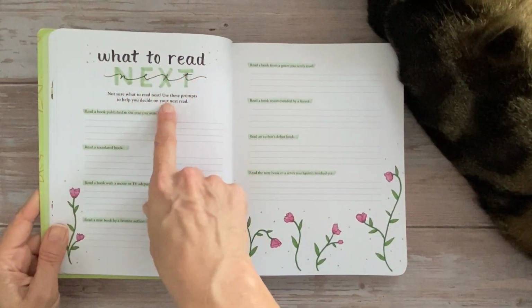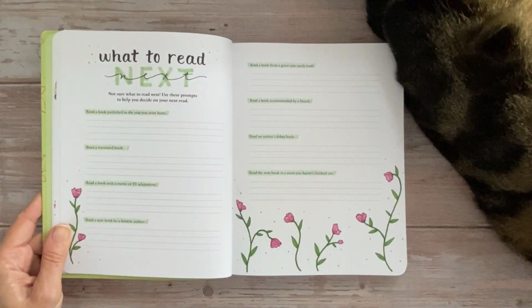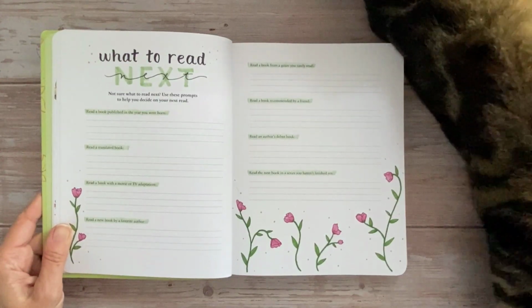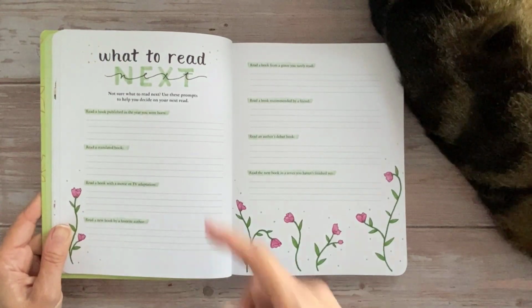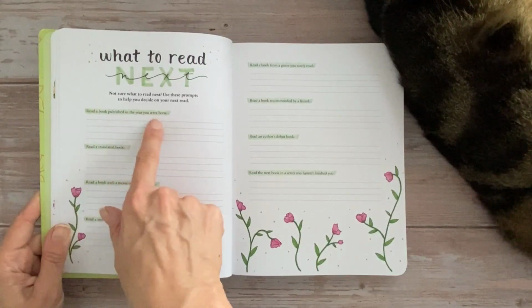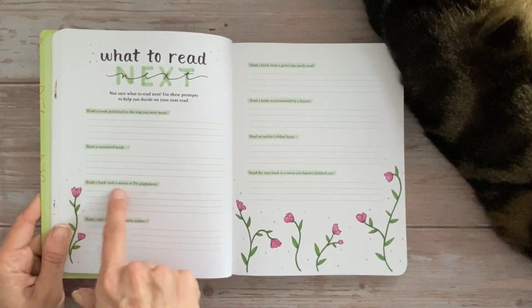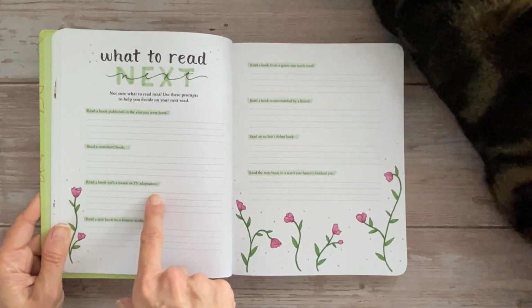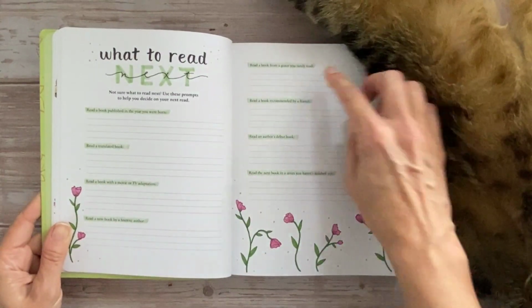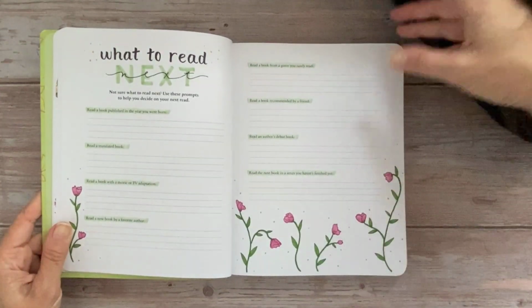All right, what to read next. So you have a section here of, when you're not sure what to read next, especially if you're an avid reader, sometimes it's good to get your brain going so you can figure out what you want to read next. So she has some writing prompts here, or some thoughts. So maybe you could read a book published in the year you were born. Maybe you should read a translated book. Maybe you should read a book with a movie or TV adaptation. Maybe you want to read a new book by a favorite author. So there's different questions here to get those brain juices going so you can decide which book you're going to read next.